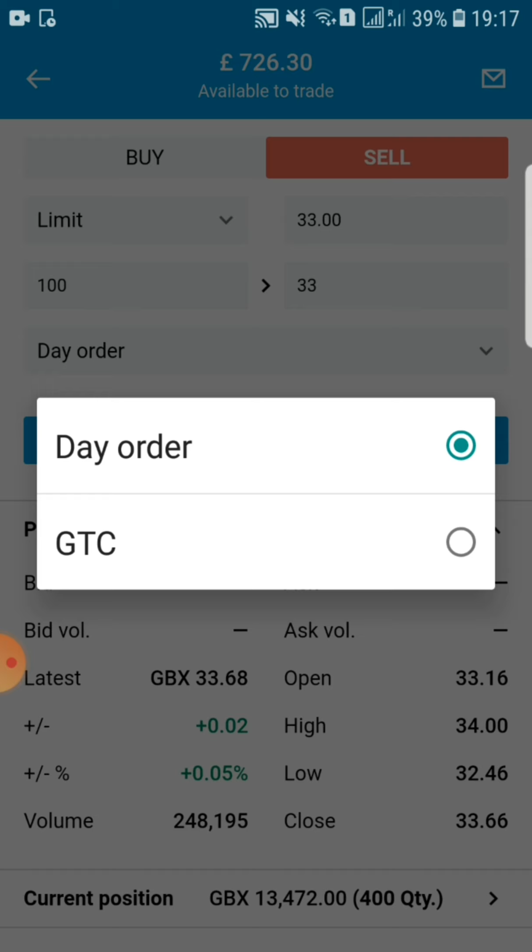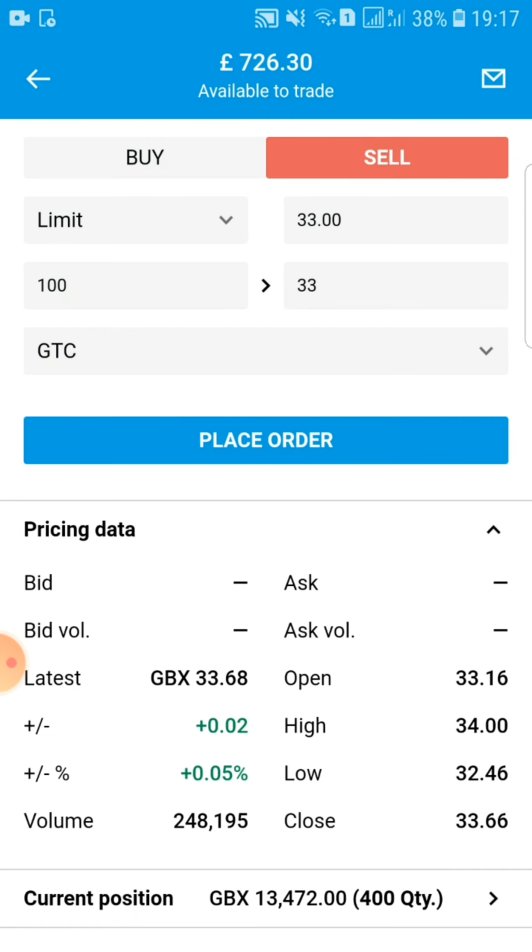Whereas if you select GTC, good till cancelled, and select 33 per share, that trade will stay open indefinitely until you cancel it or until it is made. So if it's not made today, it will stay open tomorrow, and so on. So until you cancel it or until it is made.